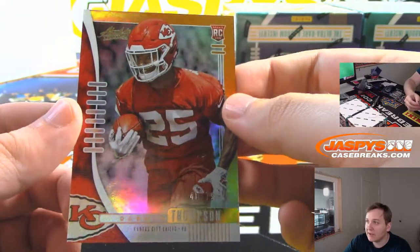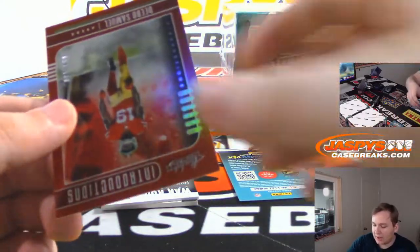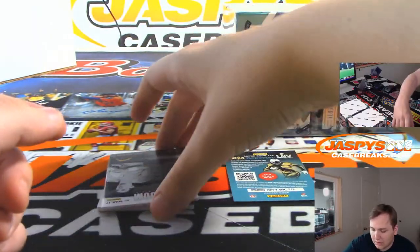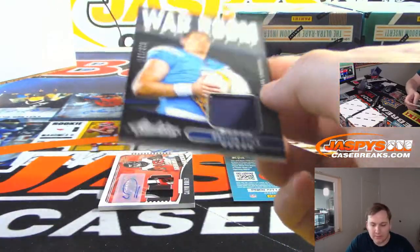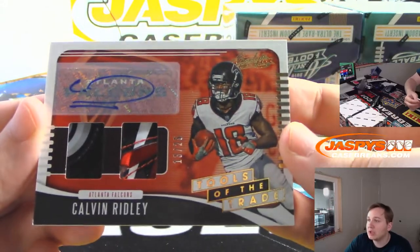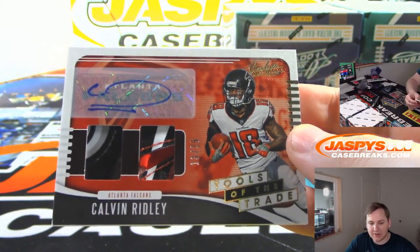Darwin Thompson, the 75. J.J. Watt. Debo Samuel, numbered to 100. Easton Stick, relic. War Room Materials for L.A., numbered to 130. That's Chargers. That is Arthur. And nice tools of the trade, Calvin Ridley, number 25, patch auto. That's going out to Atlanta. That is Charles S.